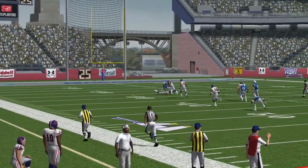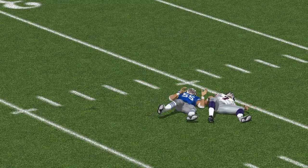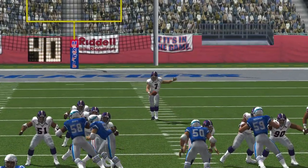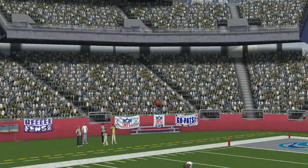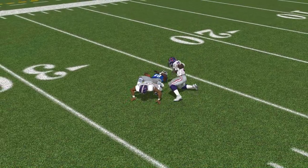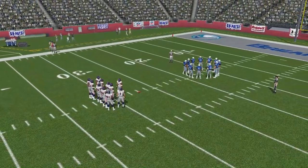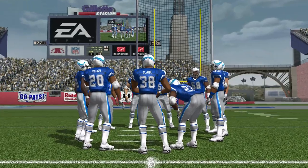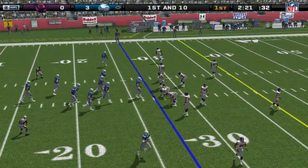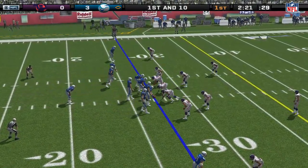From the 22-yard line, a 43-yard punt returned for a gain of 4 yards. So they have first and 10 here. We'll start the drive at the 27-yard line. First and 10.